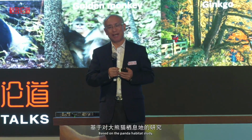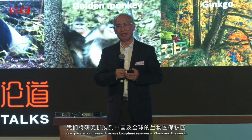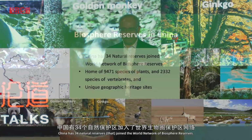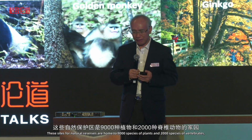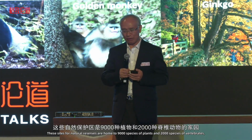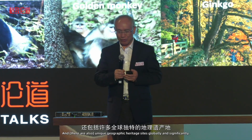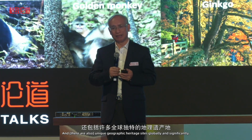Based on the panda habitat study, we expanded our research across biosphere reserves in China and the world. Just as Professor Ding mentioned, China has 34 national reserves that joined the World Network of Biosphere Reserves. These 34 nature reserves are the home of 9,000 species of plants and 2,000 species of vertebrates. Most of them are endangered species. And the unique geographic heritage is globally significant.